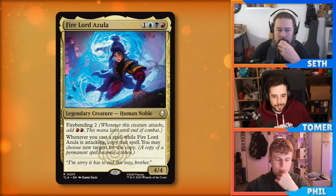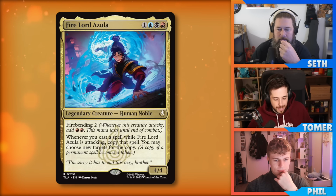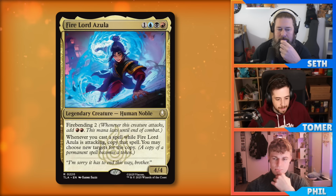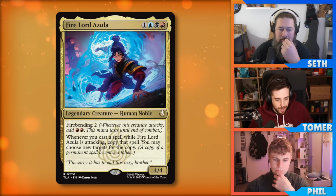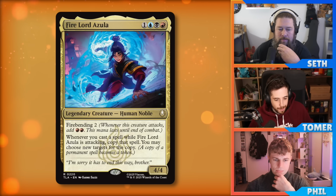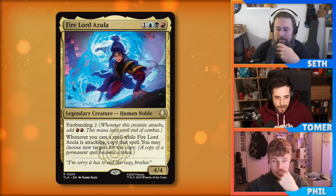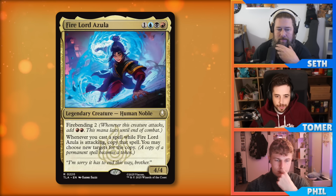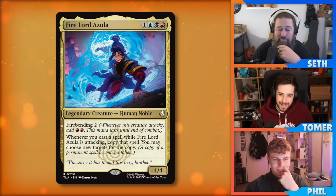It has Firebending 2, which is a new mechanic from the set, which means whenever this creature attacks, you add 2 red mana. This mana lasts until end of combat. And whenever you cast a spell while Fire Lord Azula is attacking, copy that spell. You may choose new targets for the copy. So Fire Lord Azula is essentially like a Grixis storm deck. I know that's basically what it is.